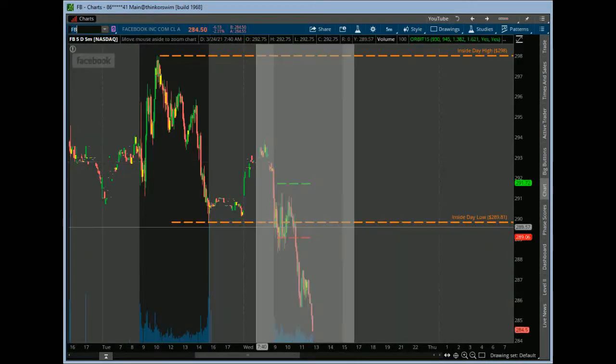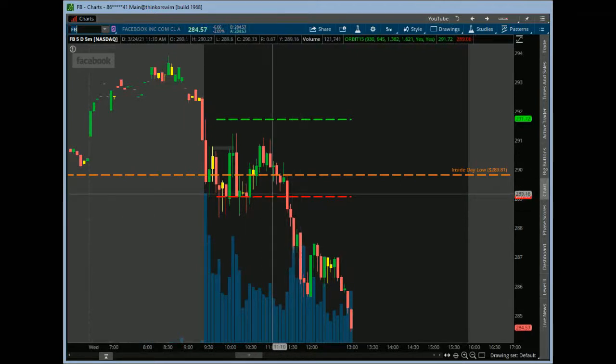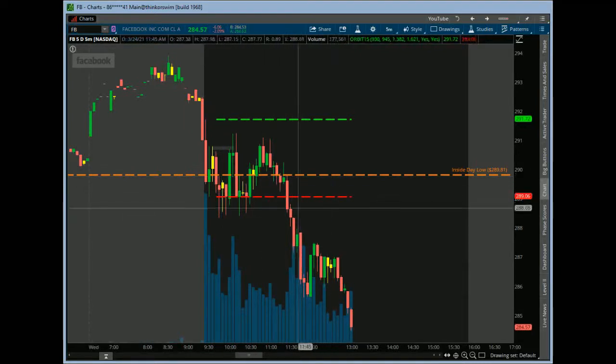So Facebook, again, this was one of the first ones that really started to break down today with relative strength. Again, maybe a little bit stronger than Apple. I missed it, and I think that got me focusing on Apple, but I really liked what Facebook was doing here and still kind of working its way to the downside. It's pretty good stuff there.